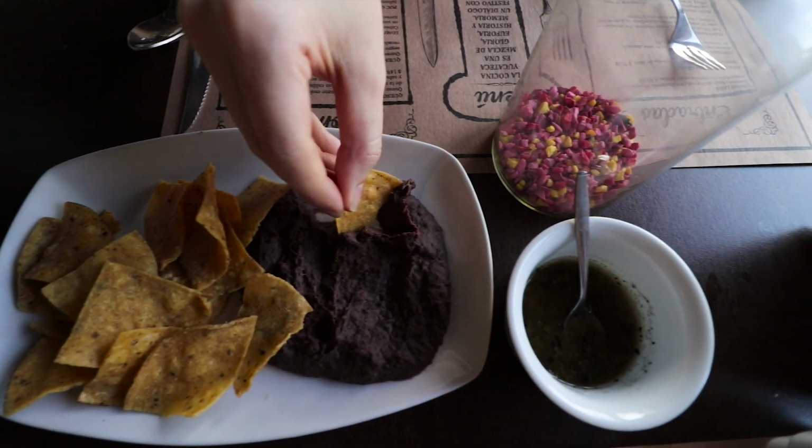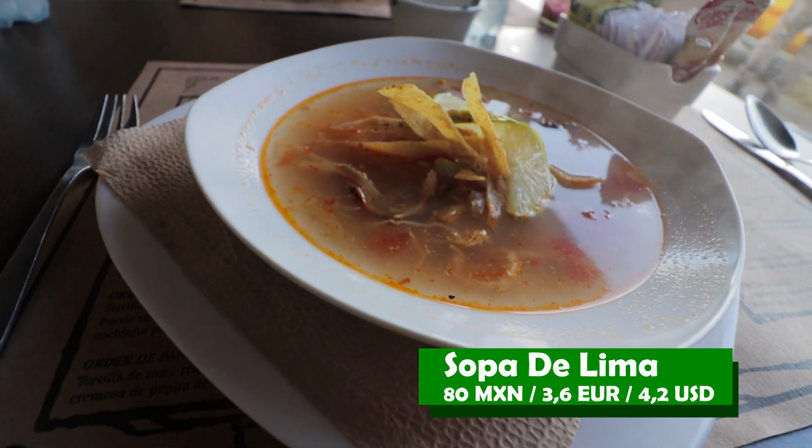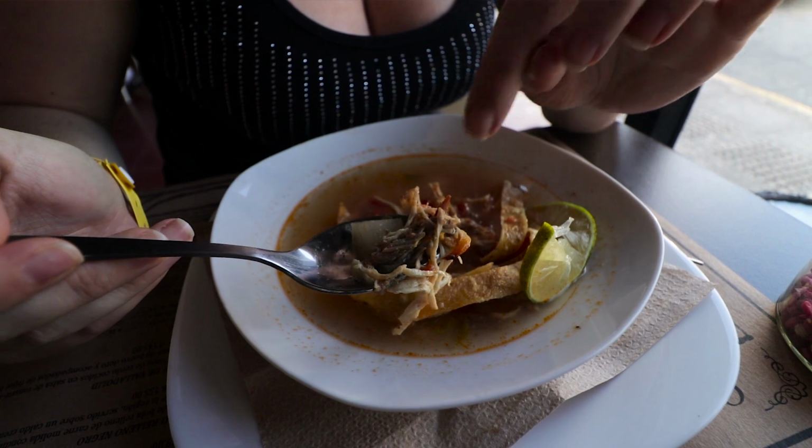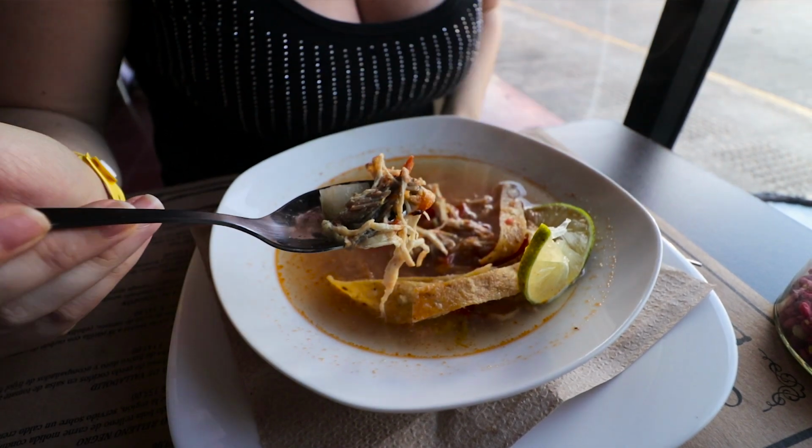Alright, so for our first dish we've gone to Manjar Blanco, which is in the center of Merida. On a few food blogs that we read, they recommended the food here and said they had some of the best dishes that people have tried throughout all of Merida. As a starter, we took one of the signature dishes for the Yucatan area, which is a sopa de lima, or a lime soup. It has shredded chicken in it, some crushed up tortillas, a bit of tomato, some onions as garnish, and then of course the main ingredients, lime and chili. So we're gonna give it a taste, hopefully it will be good.